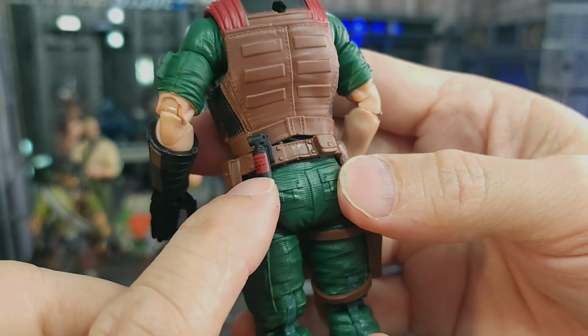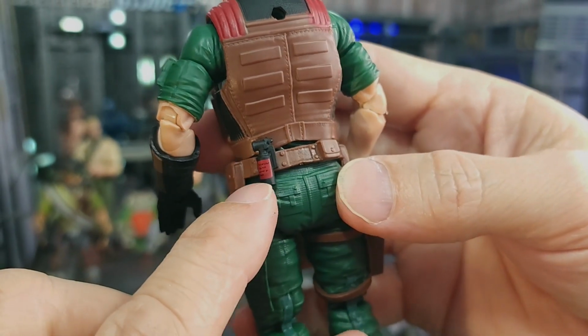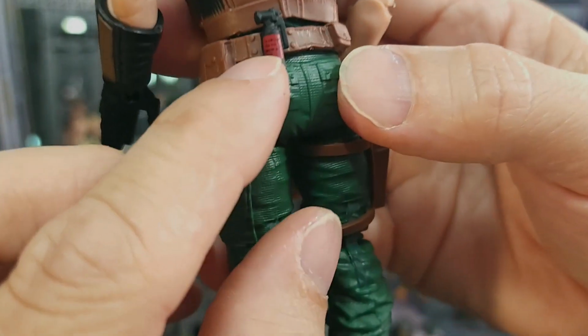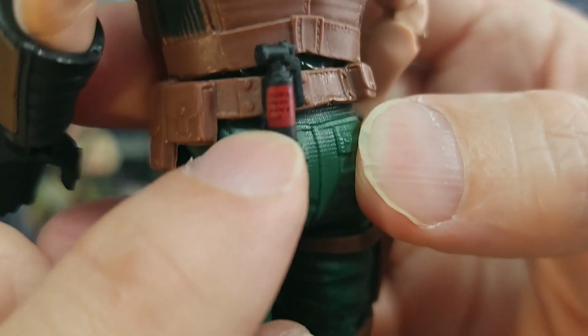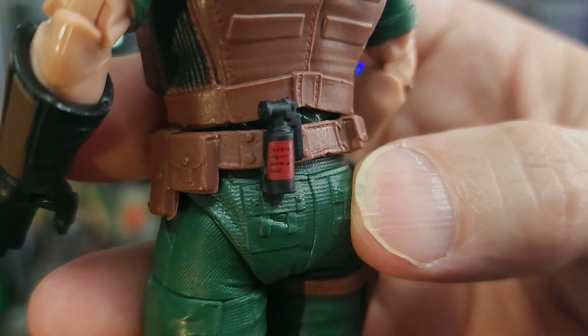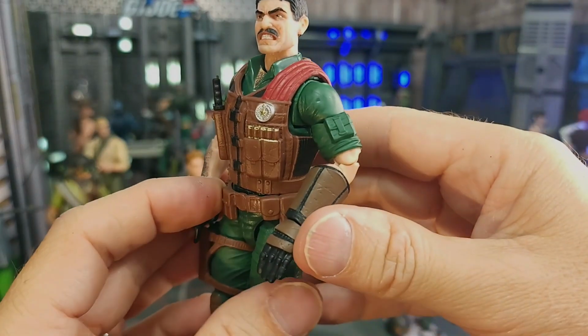Got a little, looks like some kind of spray. Maybe that's pepper spray or something to help control the dogs. Even got some stuff written on it really small. Isn't that wild? Take a look at that. Wow, that's wild. That's just amazing. But anyway, he's just looking cool.